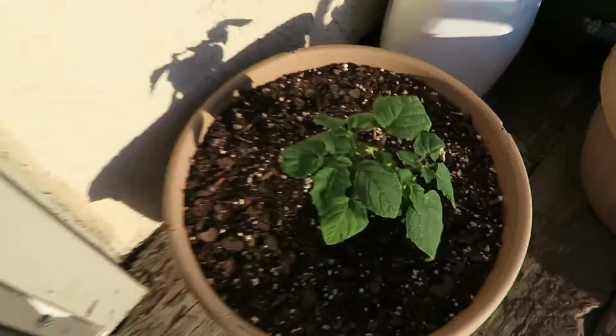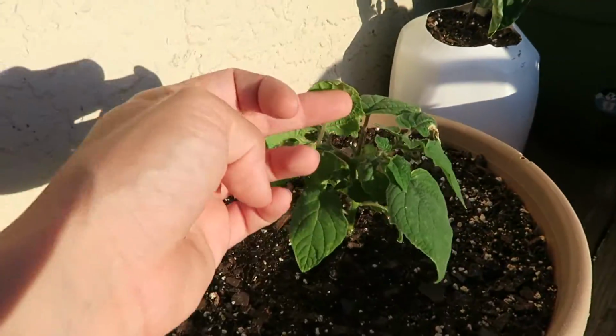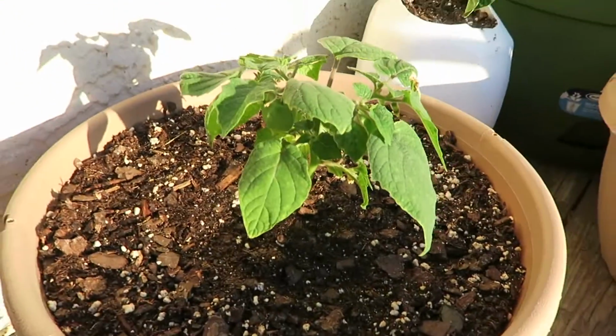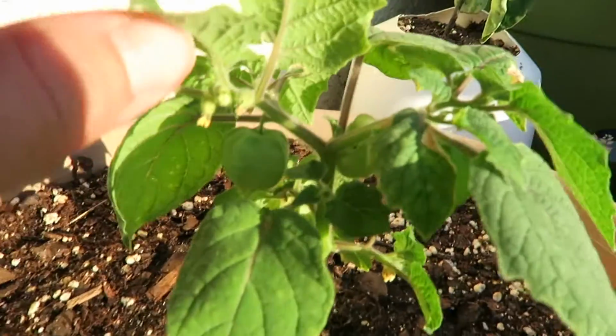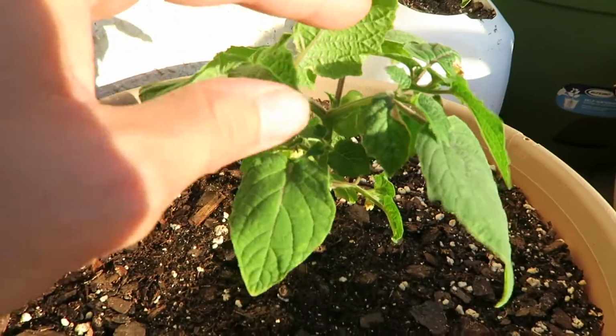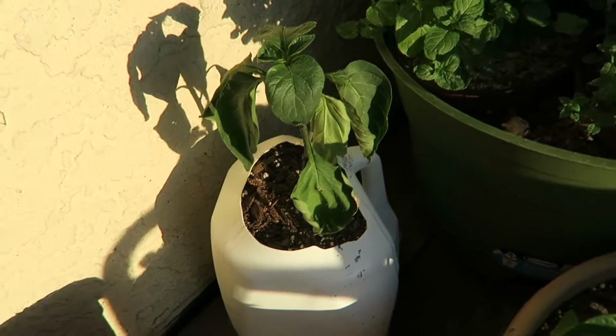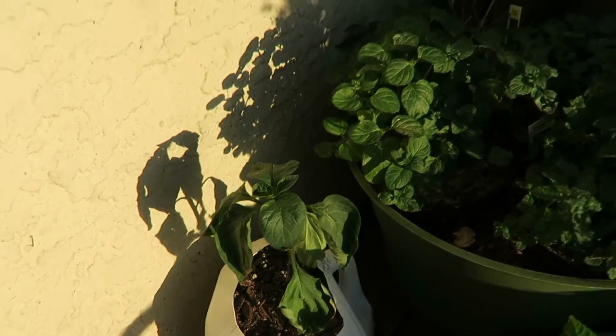And then over here, these are my little ground cherries. They're doing super good, setting off lots of pods. I don't know if you can see the little pods in there. I cannot wait to try those. This little plant's looking a little sad, a little bit of leaf curl. It's a little stressed out from today. It's been really, really hot.